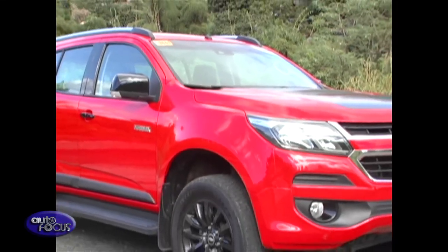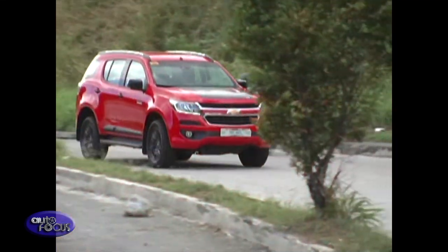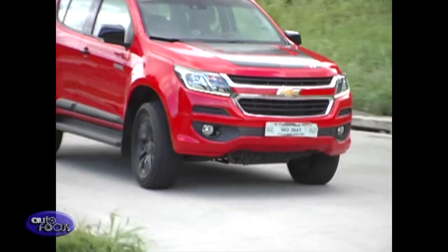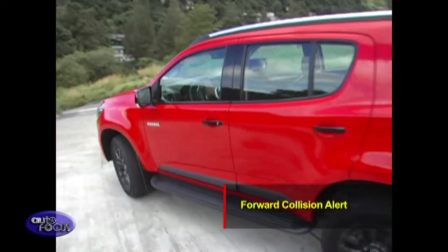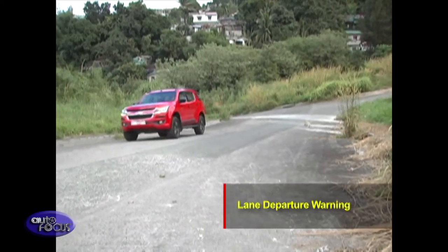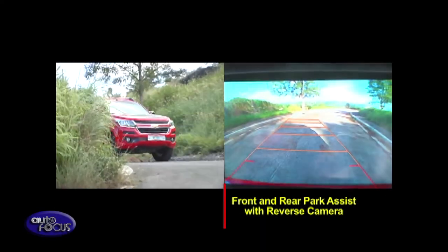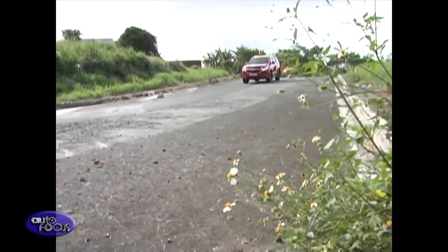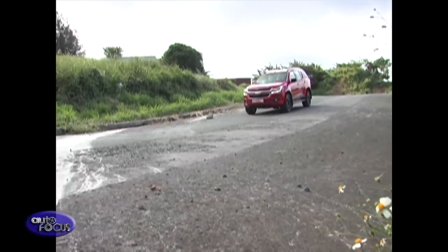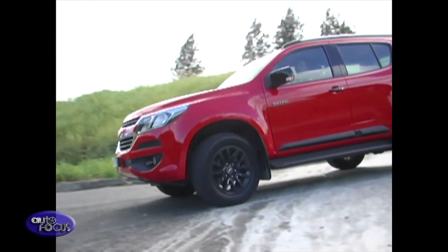One more thing, the Trailblazer doesn't compromise safety and security. It comes with an impressive array of active driving aids, which include forward collision alert, lane departure warning, and front and rear park assist with reverse camera. Moreover, the ability to start the engine and control power windows remotely is no doubt useful in cooling down the cabin during hot days.